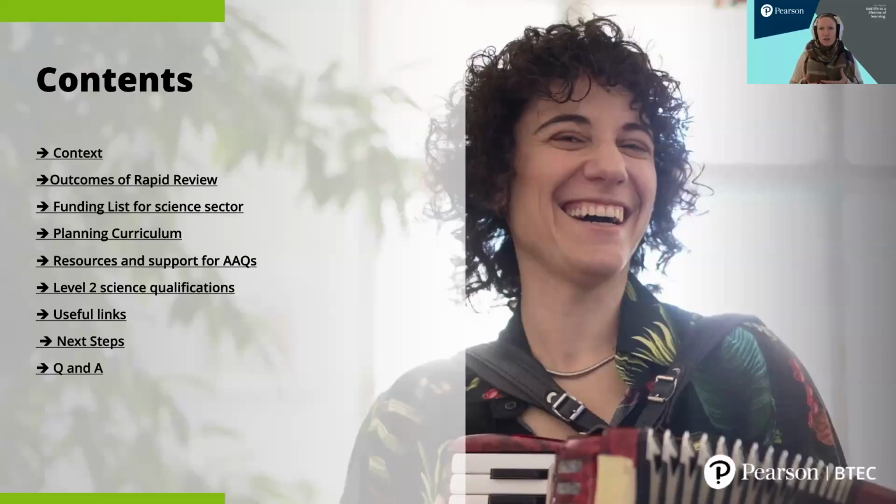In terms of what we're going to look at this afternoon, we'll look at the timeline so far and the context of the level 3 reform. We'll then look through some of the major outcomes of the rapid review that's just happened. We'll look at the implication of those outcomes on the funding of the qualifications, both with direct reference to medical science, but also the wider science sector. We'll then look through the impact that may have on how you may plan your curriculum. We'll look at the associated resources and support available for both current qualifications and new qualifications. We'll then take a brief look at level 2 and the impact on level 2 science qualifications. And then we'll run through some of the useful links and the next steps.